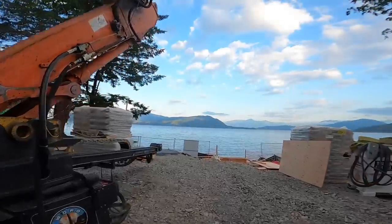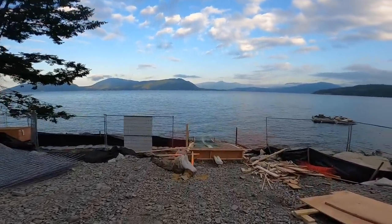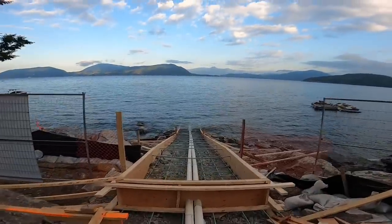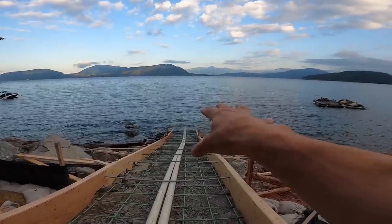Okay, here we go. You can see right now, we're still partially submerged. The tide's on its way out. Concrete isn't for about 2.5 hours from now. So we're going to pour this.